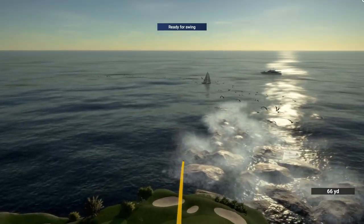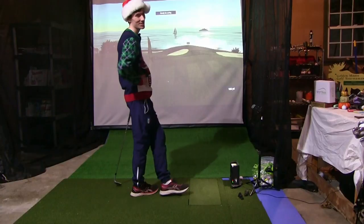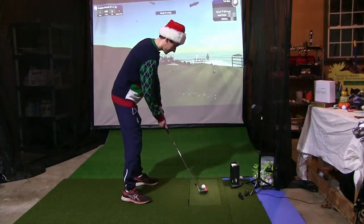Come on, baby. We need a smokestack on this one. Hit the pin! Oh, good shot. I knew I had a little too much power on it, though. We need to drop that right in the jar.